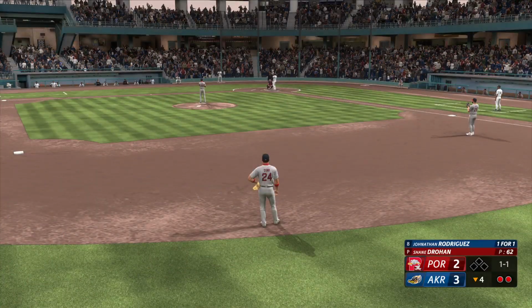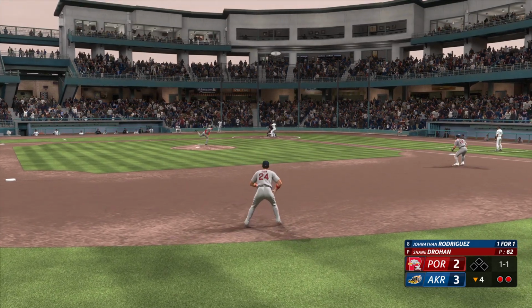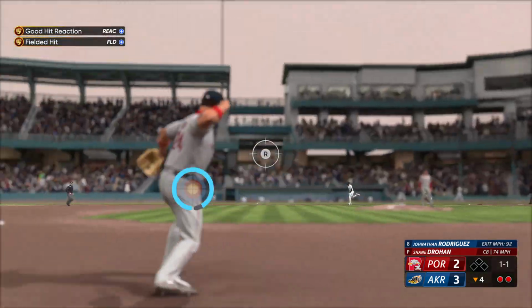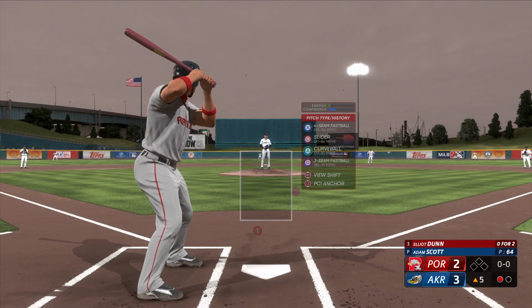And the batter now, number 32. He doubled home a run in his first AB. Ripped to short, Dunn gloves it, tosses to first, and that is that. So they make short. One out, bases empty.